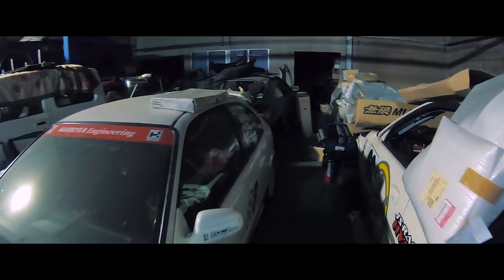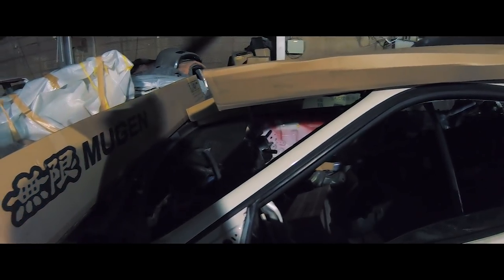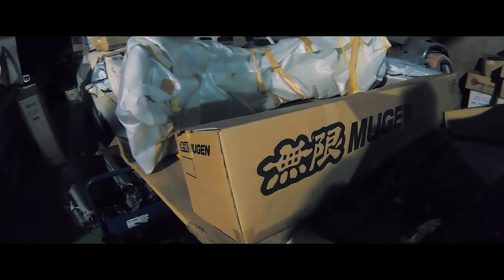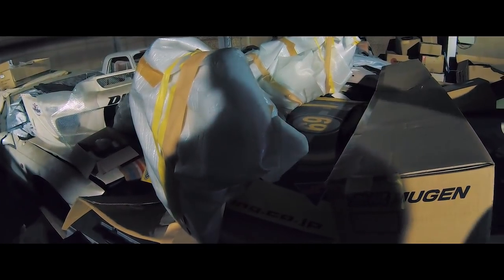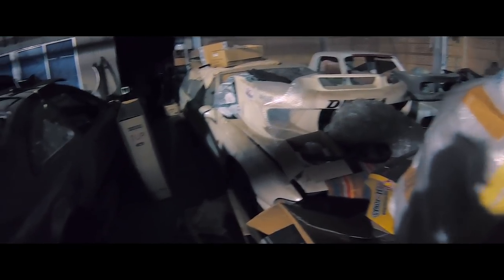Just gets darker and darker back here. Some sketchy stuff. Oh, there is all kinds of stuff in here. I mean, I think it's good. The car's still okay. Usable. A giant Mugen box. They put a bumper on it. The hood is still intact. Oh. It's an Impala wagon. Interesting.